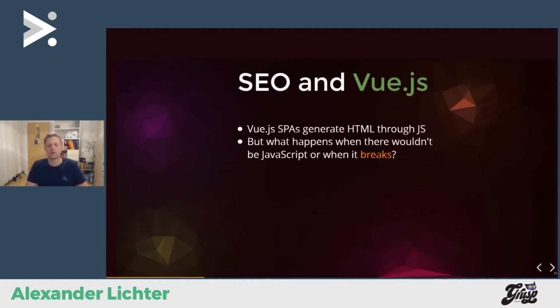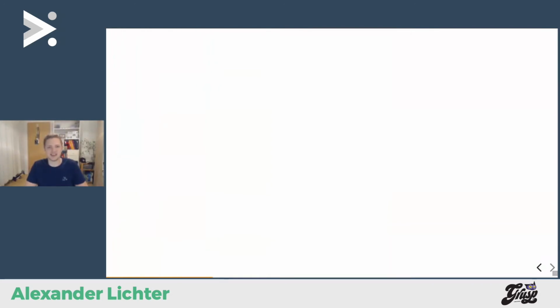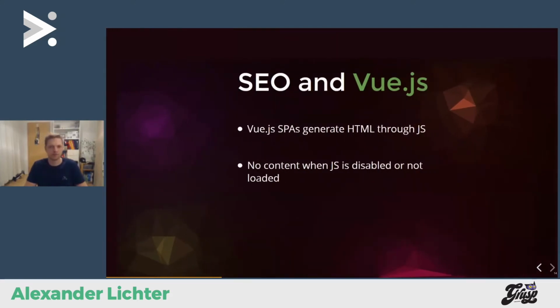Okay, SEO and Vue.js. Well, as you all know, Vue.js single-page applications generate HTML through JS. So the JavaScript is loaded and parsed, and then the HTML will be generated, right? If you only use SPAs. But what happens if the JavaScript isn't there for some reason, or fails, or breaks, or can't be read? Well, that happens. A blank page, or if you've programmed so far, a loading spinner, or maybe an error state, but still no content. And that's critical.